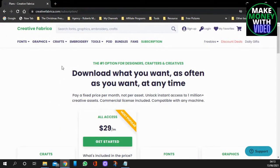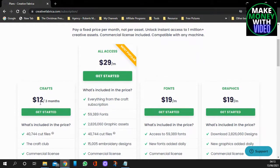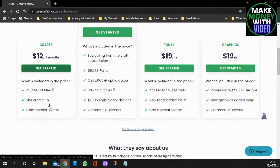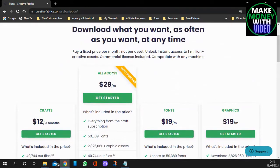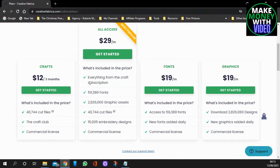Now if you look, there are different prices for it. It's $12 for 3 months, guys, and you get a commercial license and that. This is the better one, guys. It's the all access, the more popular one. $29 a month, and you get everything.